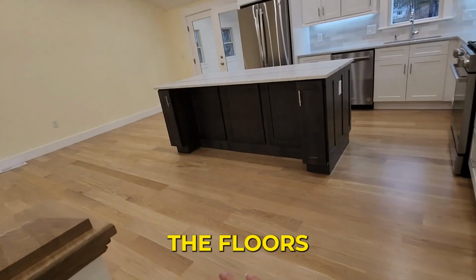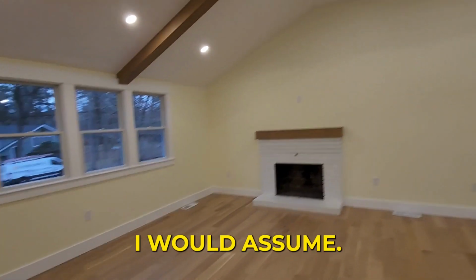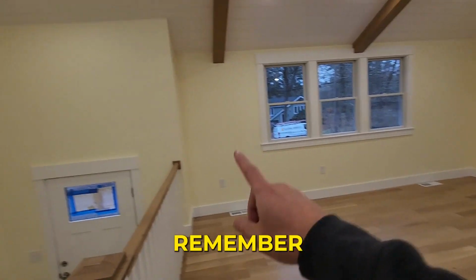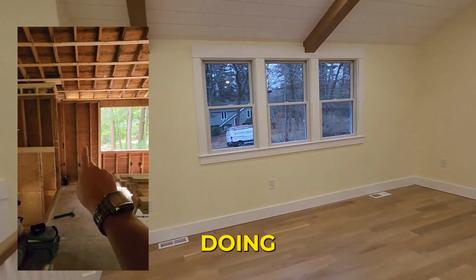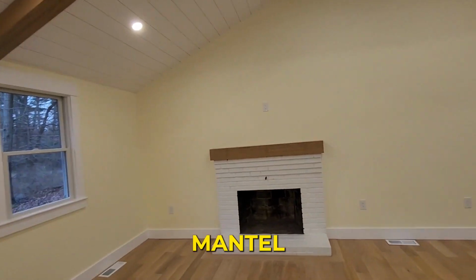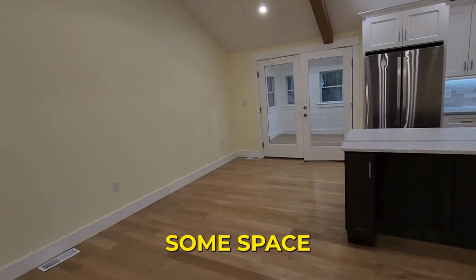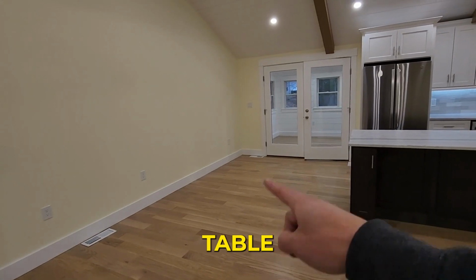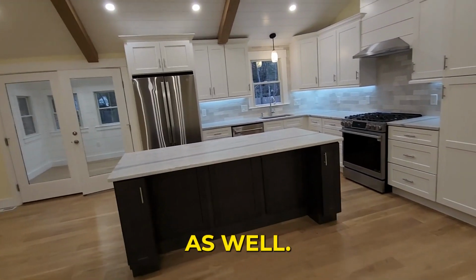We just had the floors refinished over the weekend as well. Living room, I would assume, and kitchen. I remember we talked about in previous videos, I thought about putting a closet there. I'm so glad I didn't end up doing that. Mantle, TV, I would imagine is probably going to go right there. Some space for the kitchen table, a dining room table. And you also have additional counter space as well.